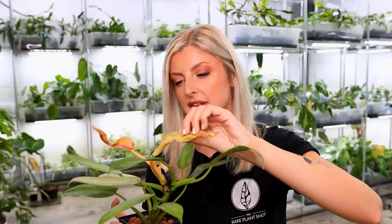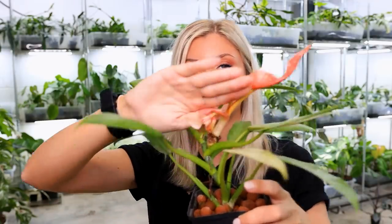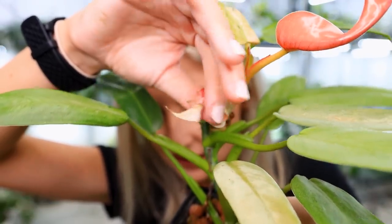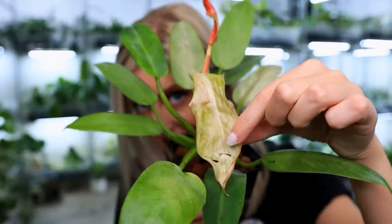And this is definitely something that has happened because this here, believe it or not, that's not just a sheath. This is like a little deformed leaf here that has just not had the chance. It looks like a little quaver. It's really sad. This one here, I have tried to unwind to some success.